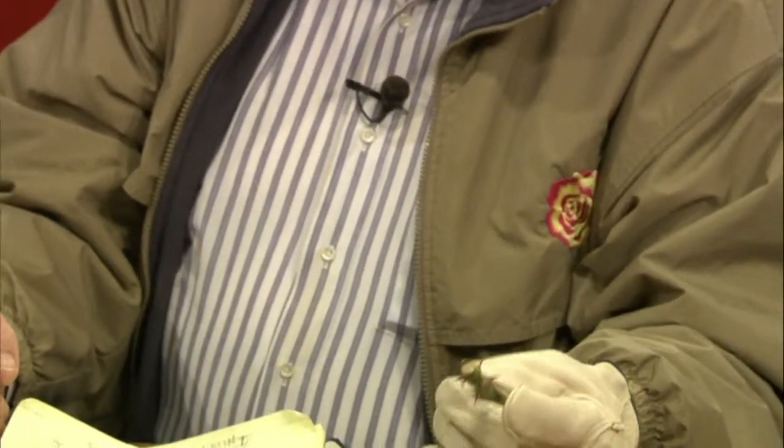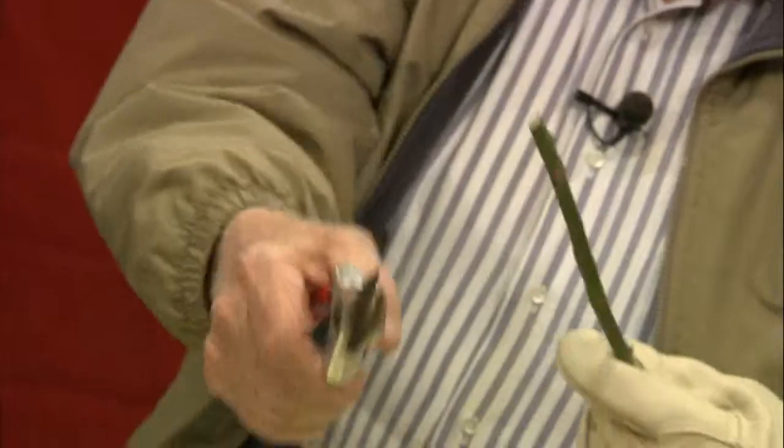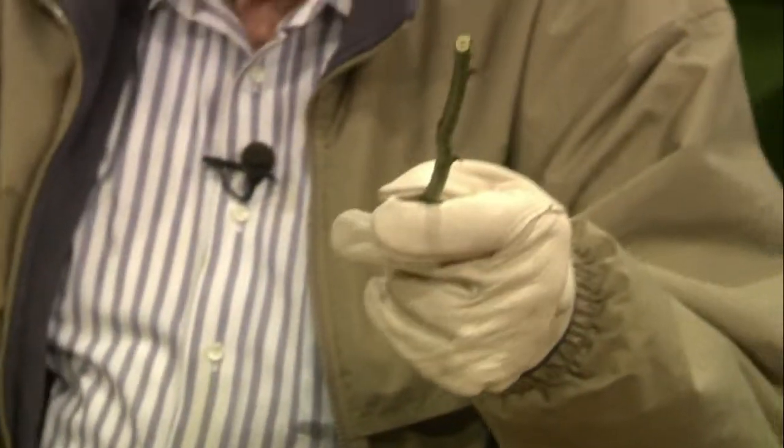Now, you want to cut to white pith. There's no white pith here, there's green pith. Let's use another cane. All right, we're cutting this one. We want to cut it to white pith. Okay. You can see white pith. That's how it'll grow back good.